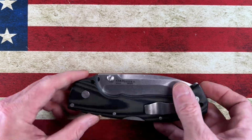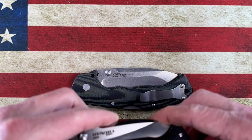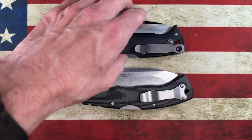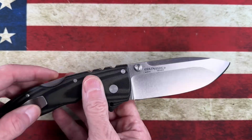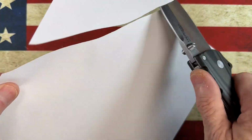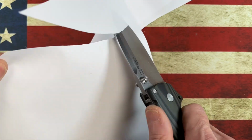Moving on, it would only be natural to go one step larger than the 8010, which would be the Cold Steel 4MAX. So to me, these knives are very reminiscent of each other. The differences lie in the overall size and heft of this knife, but then this knife also has the brilliant, wonderful, amazing Satu Dave reground blade. That's cutter air.